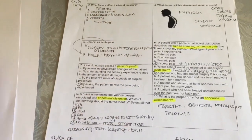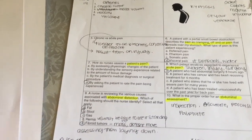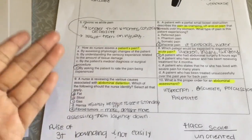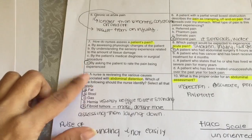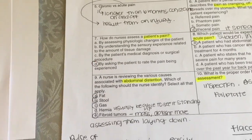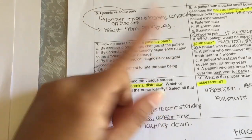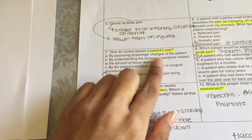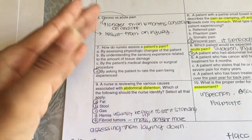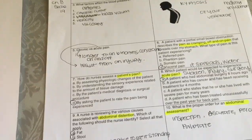So yeah, how I said, I just do this and then I highlight. As you guys can see, what is the question really asking you? For this one, this is question 7. How do nurses assess patients' pain? So what is it asking you? I just highlight patient's pain, because I feel like sometimes the question will throw you off.